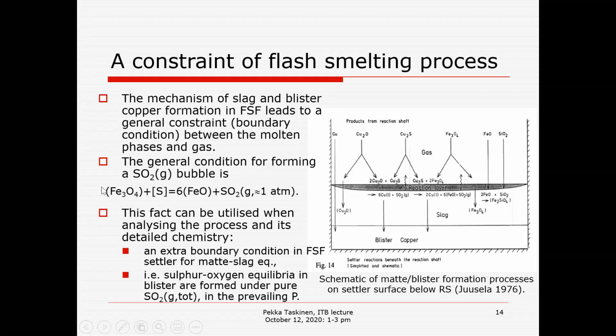So this reaction may be used, and I have done that before, in estimating the chemical state of the matte, blister copper and slag when they are formed in flash melting furnace. And I will show you later some estimations made for blister, direct to blister processes. So this gives an extra boundary condition in the sense of thermodynamics for the matte making and direct to blister making flash melting processes.